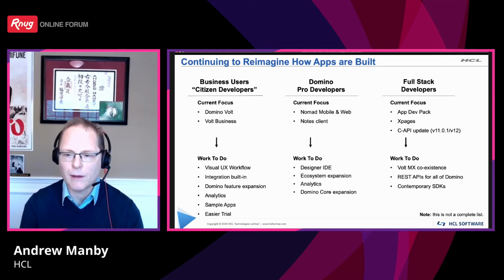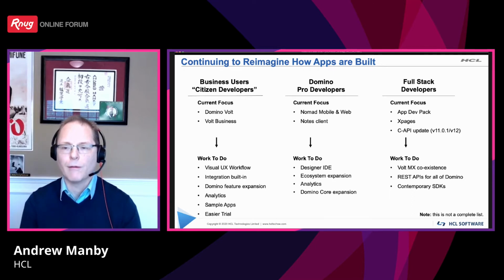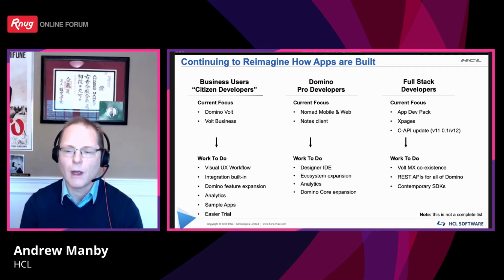I mentioned that the addition of the Keep APIs in the 12.x timeframe will open up opportunities. Some of those opportunities, firstly, is for us to add contemporary SDKs to some of the development environments out there. What it will also do is open up the door to our Volt MX, which is our professional developer low-code platform, to coexist and integrate with the Domino platform.